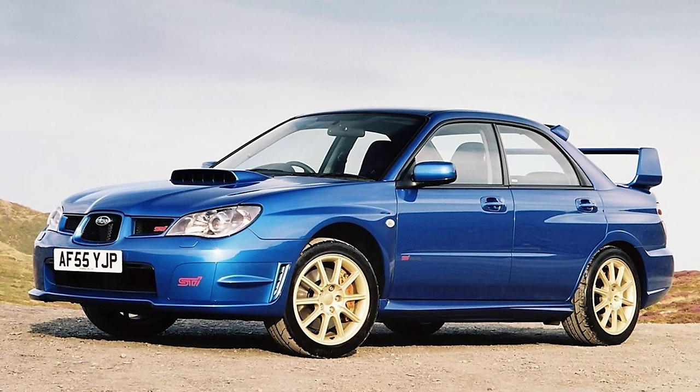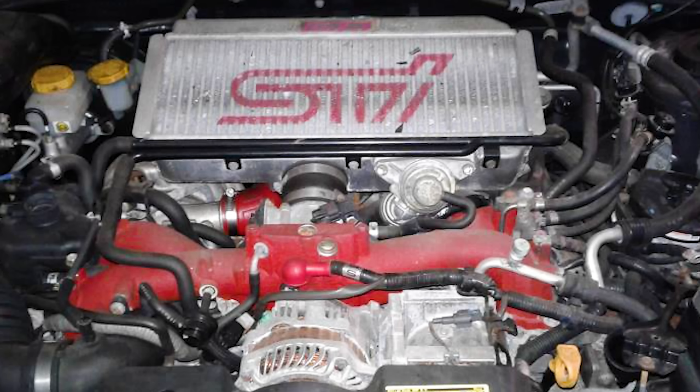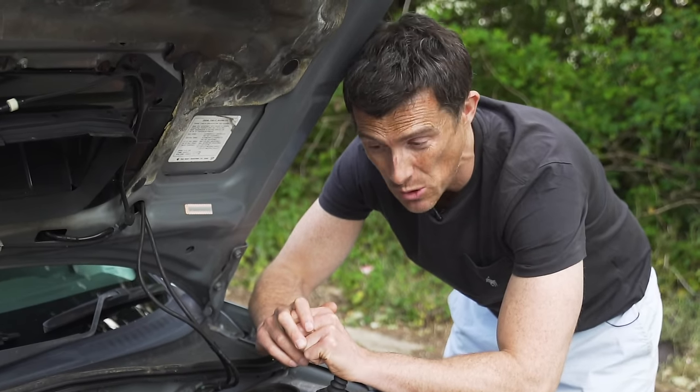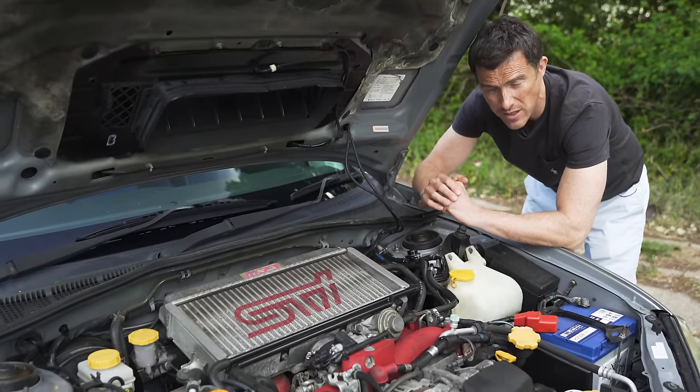In 2006, with the facelift version, Subaru replaced the 2-litre for a 2.5-litre, which actually isn't as good. They tend to suffer head gasket problems, so you're going to be better off with a 2-litre if you buy one of these cars.